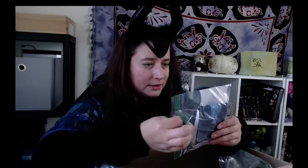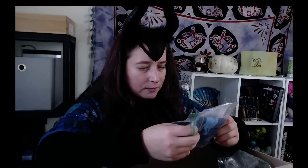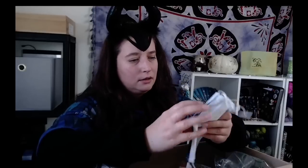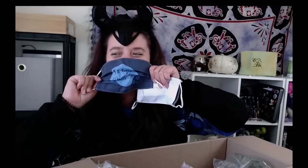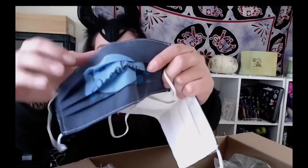I ordered a bunch of masks. They're not what I hoped. The material's stiff and hard to breathe in, but I didn't want to deal with returning them. They weren't even in plastic, so for sure wash before use. I hope you still enjoy them, Bonnie. It's too peoply. Look at that. It says it's too peoply.